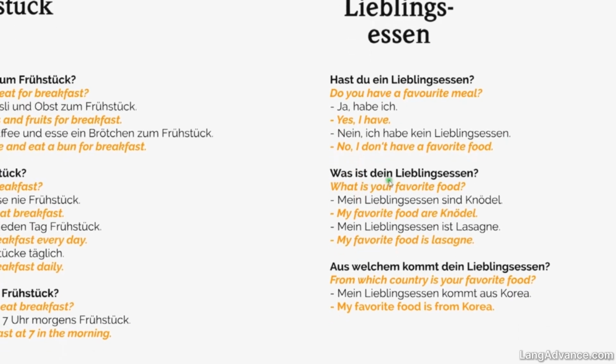Was ist dein Lieblingsessen? What is your favorite food? Mein Lieblingsessen sind Knödel. Knödel is a German dish that looks like dumplings, kind of, made of potatoes or bread. Then we have different ones with the sauce. And yeah, that are Knödel. Mein Lieblingsessen sind Knödel, in the plural. This is the plural form usually.